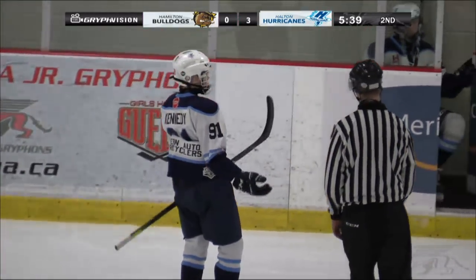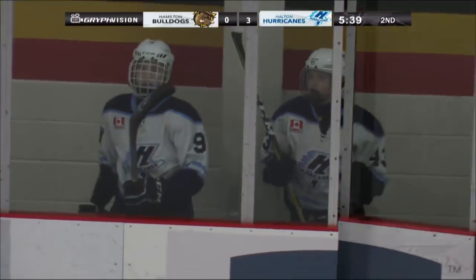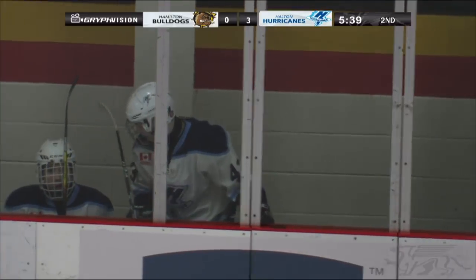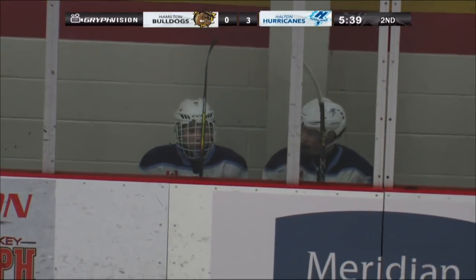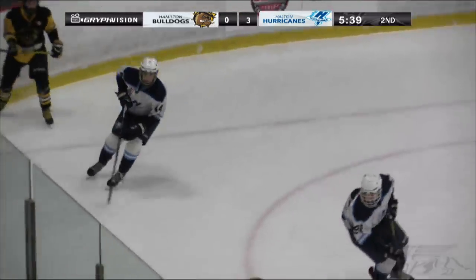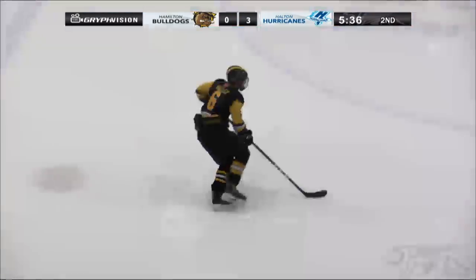So that's Brendan Kennedy going to the box, upset with it. I'm pretty sure he did call a board there, but I thought he was going to call head contact. I'm truly not too sure about that one. So 4-on-3 for 7 seconds, and then it'll be 5-on-3 for 12 seconds, and then they'll play it out. See, I'm not too sure about that one.